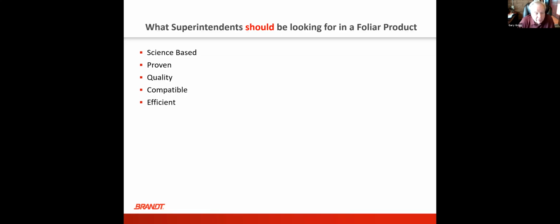You should be using products that are compatible, okay? The reason for that is, and it's particularly in my group, and as I go around the world talking to golf course turfgrass managers, they're putting more and more things in the tank. Most guys are mixing 8, 9, 10, 12 products in that tank to save labor. They don't want to keep going out and spraying.